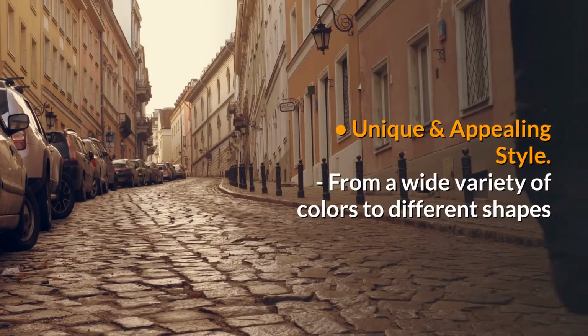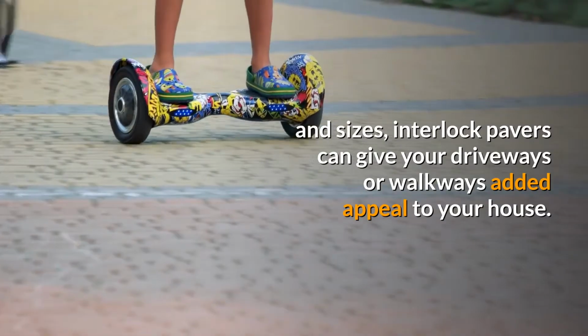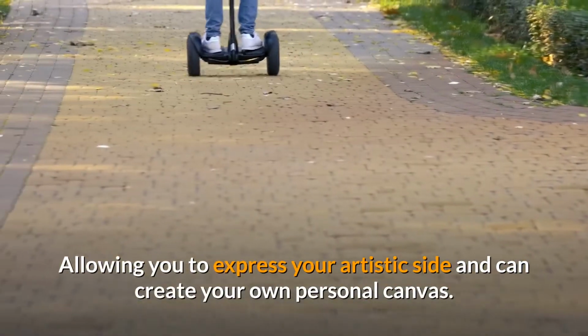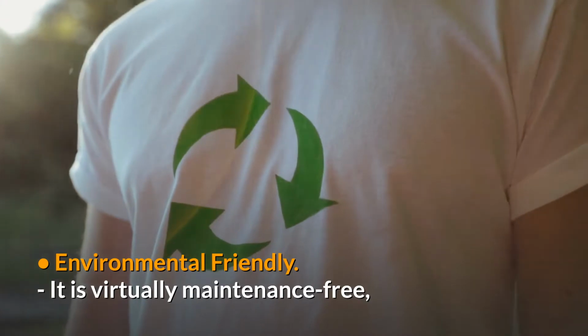Unique and appealing style. From a wide variety of colors to different shapes and sizes, interlock pavers can give your driveways or walkways added appeal to your house, allowing you to express your artistic side and can create your own personal canvas. Environmental friendly. It is virtually maintenance-free.